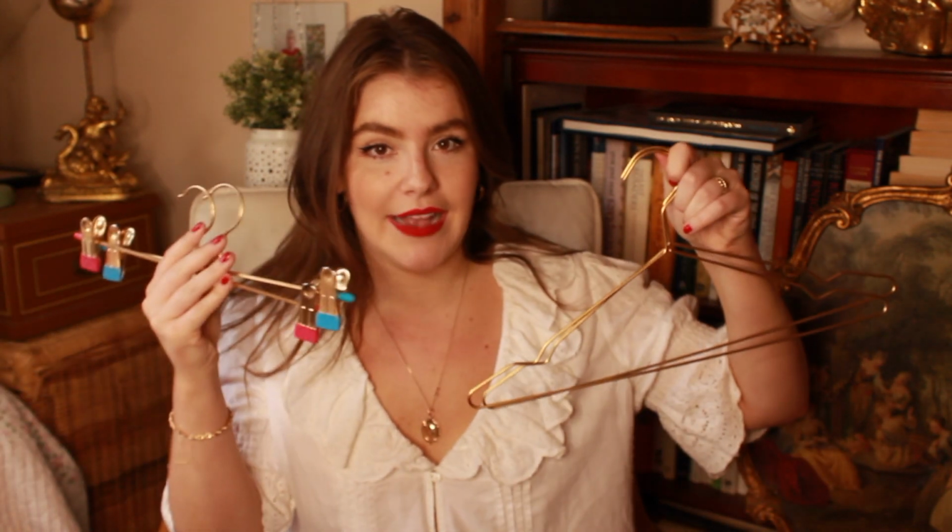The first thing that I experimented with, and the reason why I bought spray paint originally, is to coat some coat hangers. Now this sounds a bit crazy, but trust me, trying to find gold coat hangers is a living nightmare. It's basically impossible, and when you do find them, they're like 20 quid for 5, and quite frankly, that just isn't happening. So I took matters into my own hands and decided to spray paint some plain wire hangers myself.